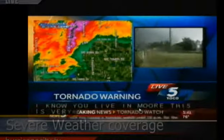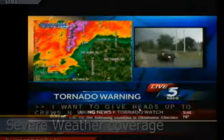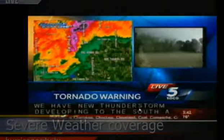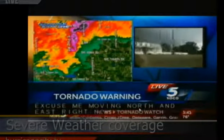Brad Souter. Damon, I want to give a heads up to crews now, emergency crews that are responding to Moore. We have a new thunderstorm developing to the south and west of Moore, moving north and east. Right now, it is not severe, nor is it producing a tornado.